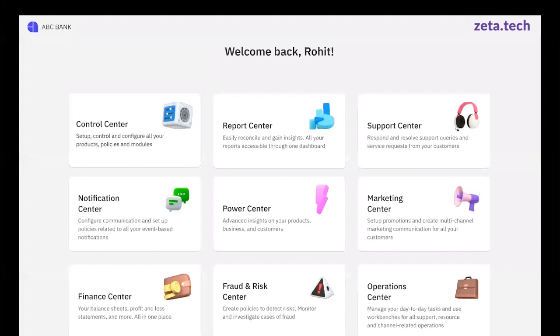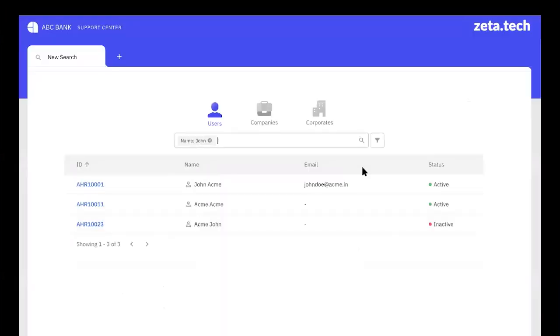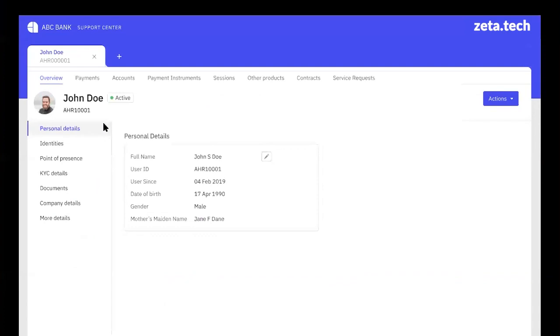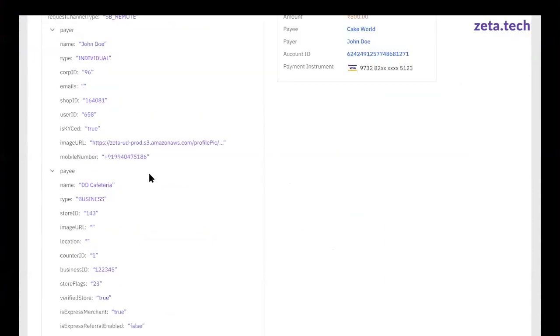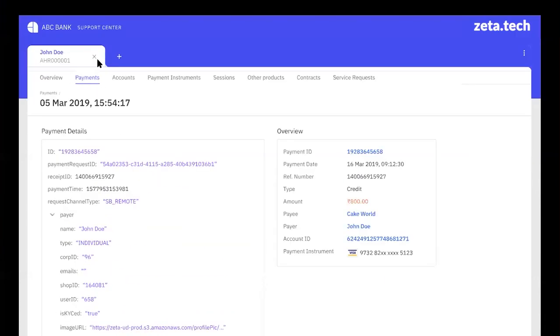Similarly, each FI and fintech also gets a comprehensive back office for your employees. For example, your call center agents can log into the support center, click on a customer, and view their account information, payment information, and transaction information at the switch level in real time. This enables your support team to be able to respond to consumer support queries with any information they might need at their fingertips.